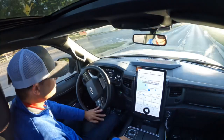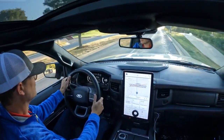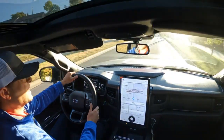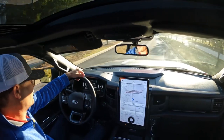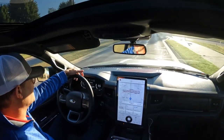quick. This is a lot of weight it's got to move, but it moves it. I mean, it moves it. Maybe it's fast. I don't know. I confuse myself. That felt fast. But yeah, I mean, this thing, it hauls.